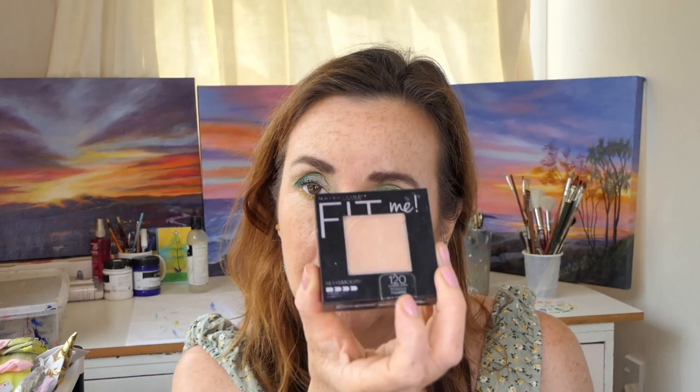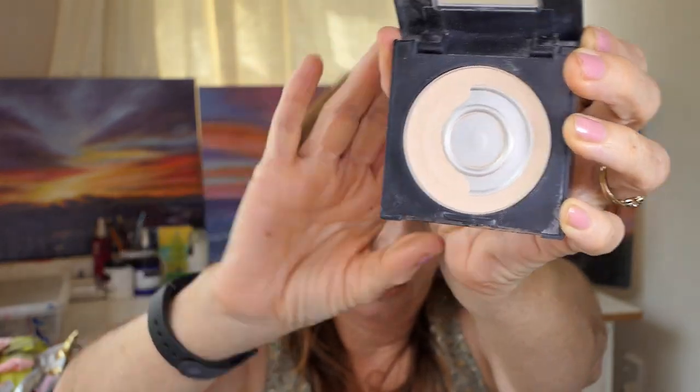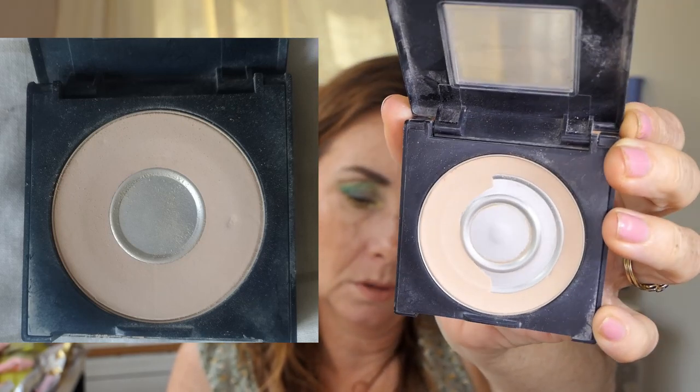And my Fit Me powder, which I used 13 times over the last month, over December, is now looking like this. And I will put a picture on what it looks like before.